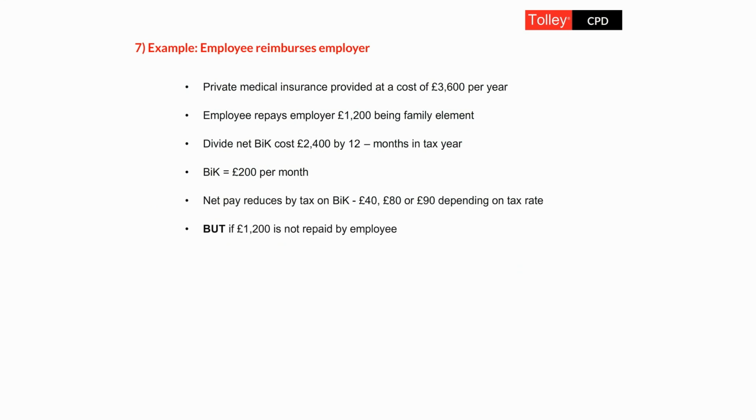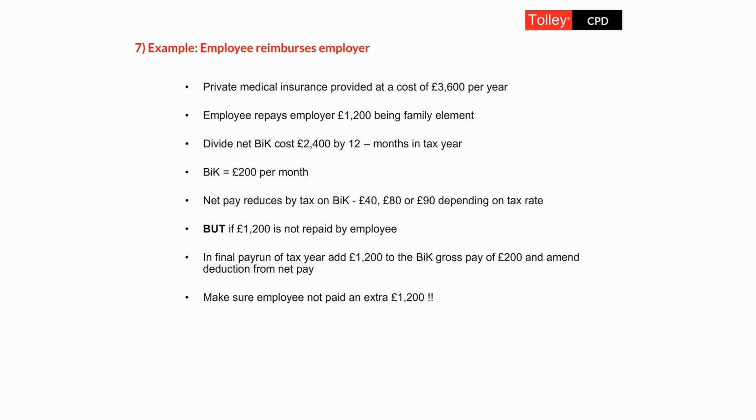by that £200. But the employer must then make sure that the £1,200 is repaid by the employee. If that's not being collected through the payroll every month, but is something that the employee must pay before the end of the tax year, if that reimbursement is not made by the employee by the final payday in the tax year, then the employer must go back and add the £1,200 that hasn't been repaid into the benefit in kind, plus the £200 that was there already, and deduct the tax. Again, don't forget to correct or amend the deduction from net pay to make sure the employee doesn't receive that £1,200 in their pocket.